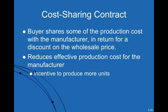Another contract is a cost sharing contract. This time the buyer shares some of the production costs with the manufacturer in return for a discount on the wholesale price. So the retailer would say, I'll tell you what, if it costs you $55 to produce the item, then I will contribute $10. So what happens is that it reduces the manufacturer's net costs.